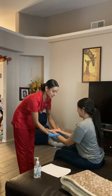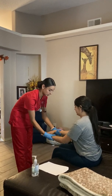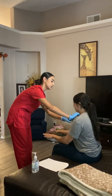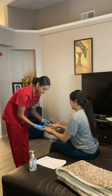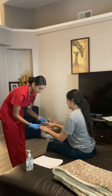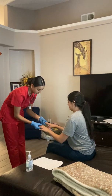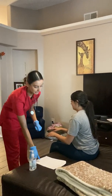Okay, skin color is uniform, warm to touch and dry, with no lesions noted. Now I'm gonna go ahead and check for tenting. No tenting noted. I'm gonna check the nails. No clubbing. Nail hygiene is clean and adequate. And capillary refill is less than 2 seconds bilaterally.